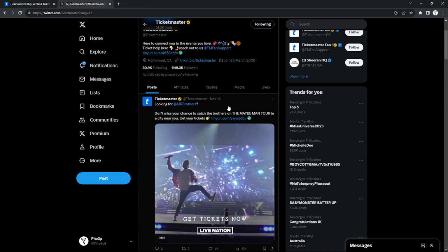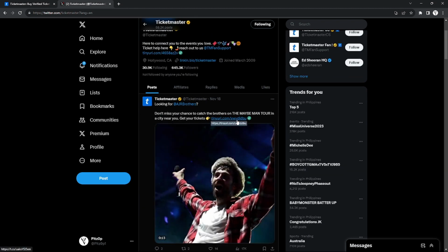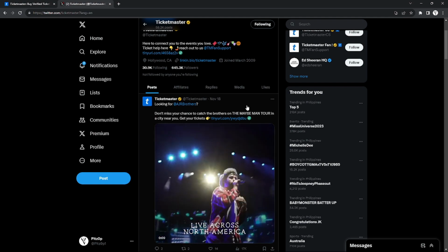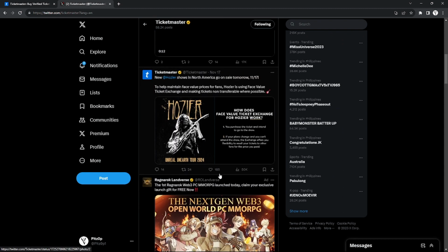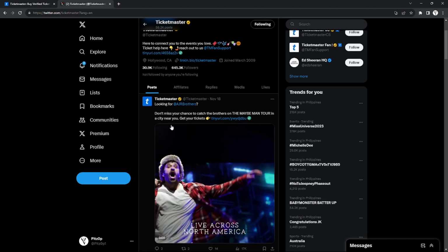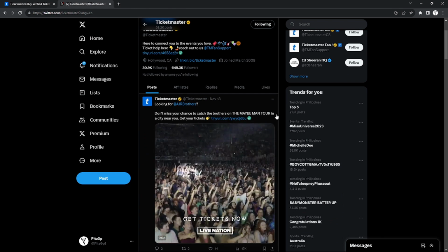In that form, if you click on it, you can fill it up and they will give you an access code for a pre-sale ticket, so that you can buy tickets even before the general tickets are available. That way you can choose a better seat and a better location in the venue, so you will get a better experience of the concert.